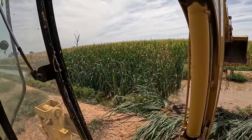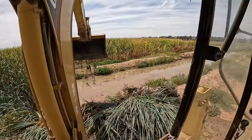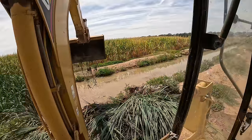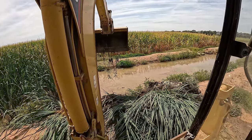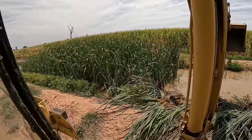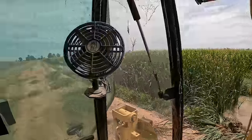umbrella grass, and it's blocking up the channel a bit too. So if we can have a clear channel, we're getting to the end of the season where the weeds are starting to take over a little bit again, and to my knowledge, we can't really do much with them when the channel's full of water or when you're using it. So anyway, we'll have a play around here and get it tidied up.